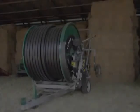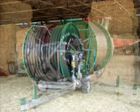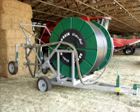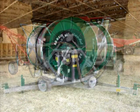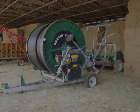Our second irrigation system is a self-propelled water cannon. Think of it as a self-propelled sprinkler, like you would use at home, only ours is capable of providing water to 5 acres in a day. This is a manual system and must be monitored during use.